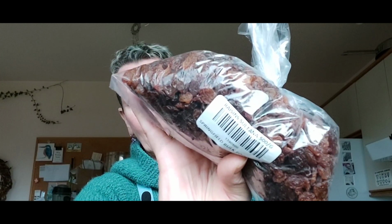So these are the ones I've used. I buy all these from a bulk food store because I think that's probably the least expensive way to do it. So I buy golden raisins. Oh, black squirrel. We have a lot of squirrels in our garden because of the walnut trees. So golden raisins, Thompson raisins, sultana raisins, or as we used to call them in Britain, just sultanas. More golden raisins. Okay, that's just a spare bag.